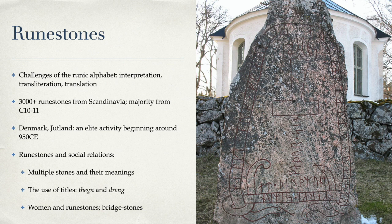And scholars were a bit puzzled at first as to why that was, but when they dug into the language being used a little bit more deeply, they realized that in most cases drang is referring to a younger warrior. So of course the elder generation in that case is probably still around and working on commemorating lost sons.